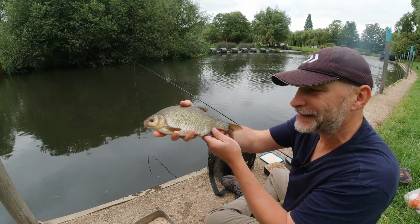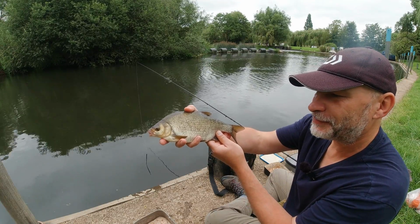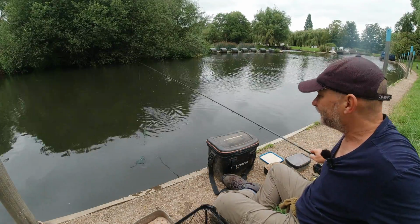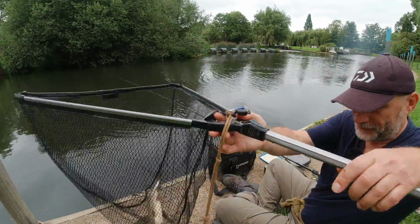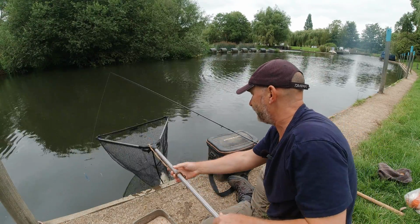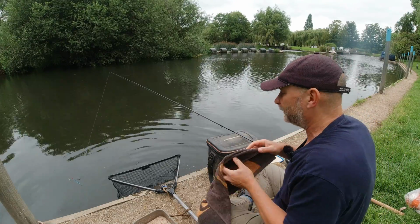Well, there we are. Really slimy, as you can see. There's definitely a bit of roach in there, but there's plenty of bream in there as well. And they do fight like crazy, these things. Really feisty. Right. Give him a second there just to get his breath back, because as I say, they do really, really fight.